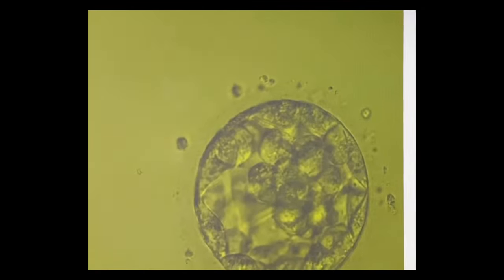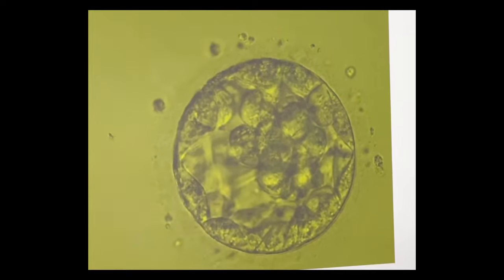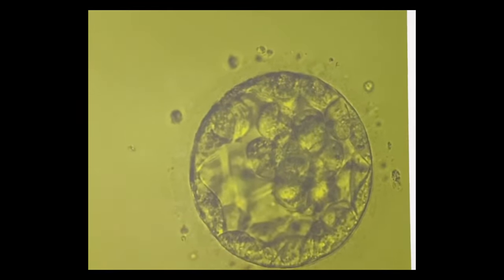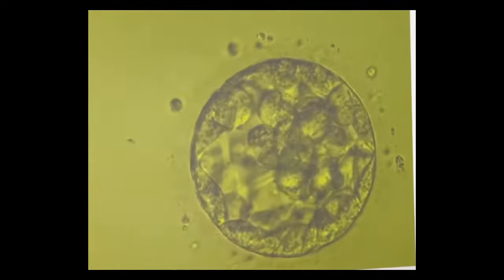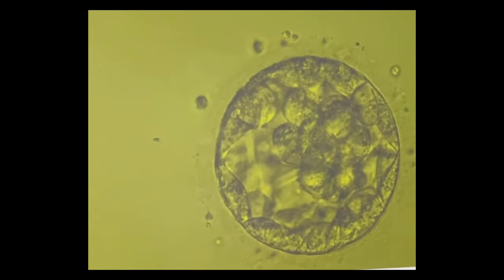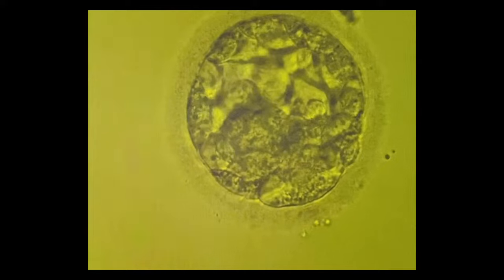And now here, what we are seeing is 2AA. The more the blastocyst starts expanding, the cell arrangement will take place, the inner cell mass will accumulate, and the cavity will form. Okay, this is going to be again 2BB or 2BC.